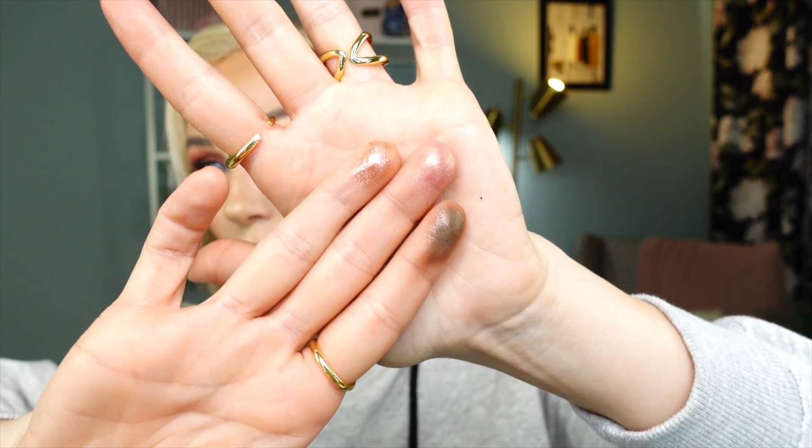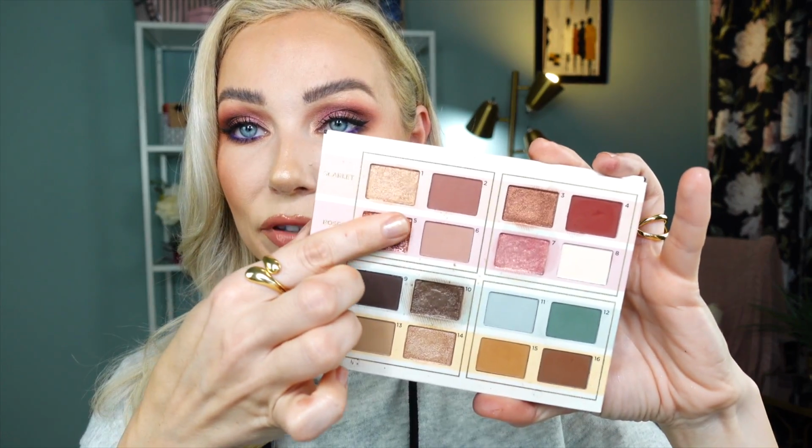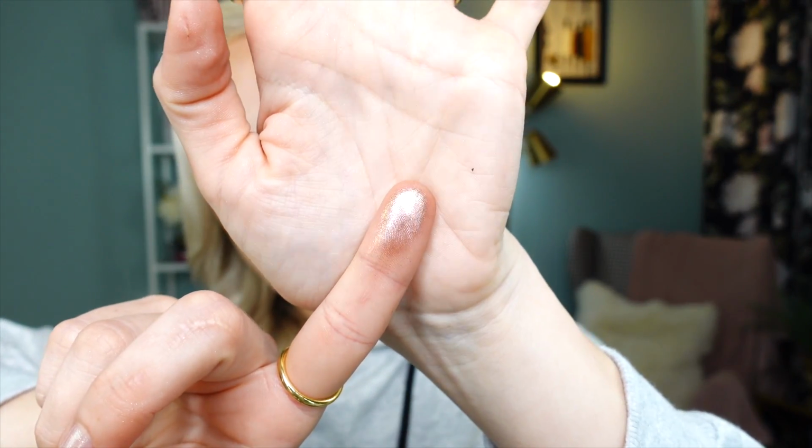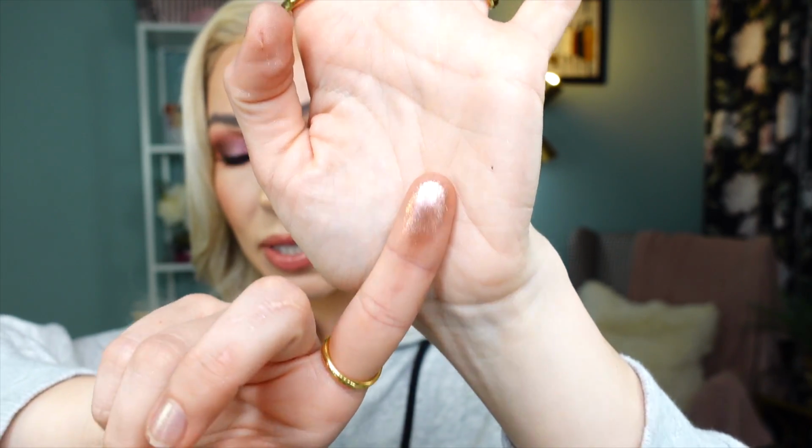They're just so beautiful and reflective. This shade number 5 is a duochrome shade that has, let me see if you can see it. Look how beautiful and reflective this is. I don't know if the camera picks up, but it has gold, pink, and a little bit of green. Just such a stunning shade.